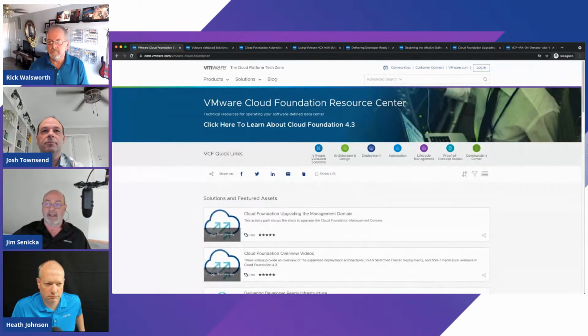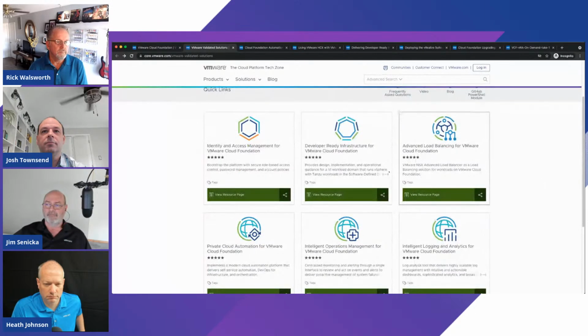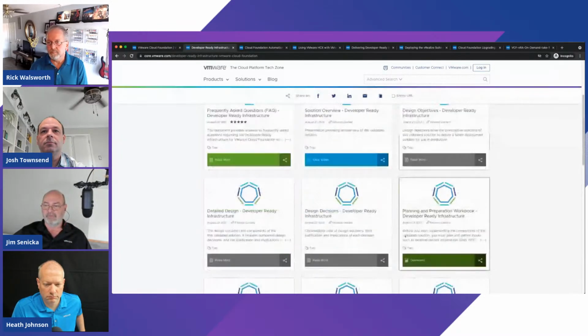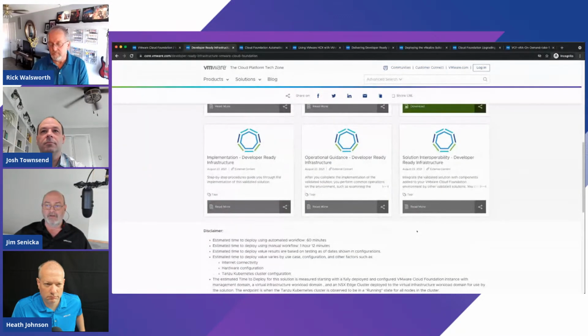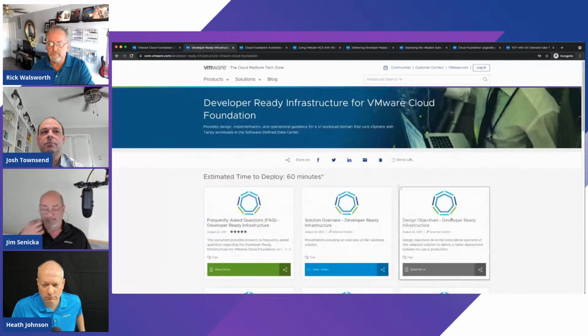Taking a look here, just to start, as Josh pointed out, the VMware validated solutions. I've already got tabs open for most of this. VMware validated solutions are all here. Identity access, developer ready, as Josh pointed out. If you drill into any one of these, developer ready infrastructure, you're going to see the components here: FAQ, solution overview, design objectives, the detailed design, as well as pointers to where to get everything else here, how to implement it, operational guidance, and in here as well as where to get access to GitHub for the actual code snippets if you're going to do this as infrastructure as code.